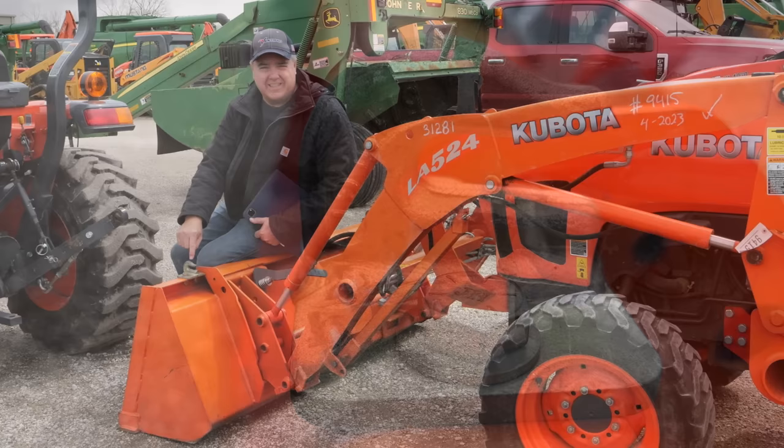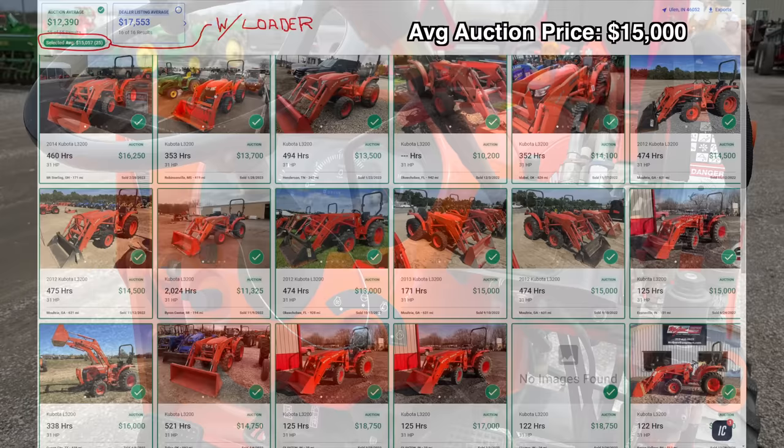This Kubota L3200 is going to sell really high. It's got Ken's bolt-on hooks on it. I'm sure that's going to make it sell high. Hey, it does have a third function kit. It's actually pretty dressed up for a Kubota L series. Typically, you don't see these dressed up as much as some of the others.